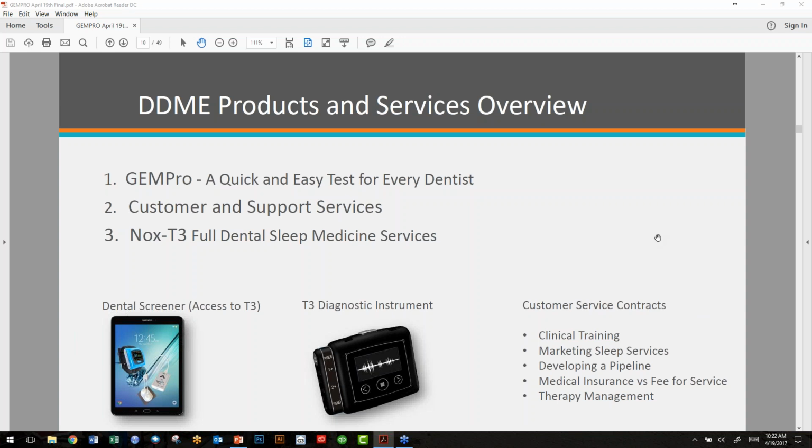Okay, so the next thing we're going to talk about is the nuts and bolts of this. Number one, GEMPro is a quick and easy test for every dentist, and it's inexpensive in my opinion. For the first 50 tests with the GEMPro, there's no per-test fee. They're included in the price. Customer support and services: DDME's whole business model is that we sell a thing, but more importantly, tied to that thing are support services, because there's skill and clinical expertise that will enhance both your experience and your patient's experience.